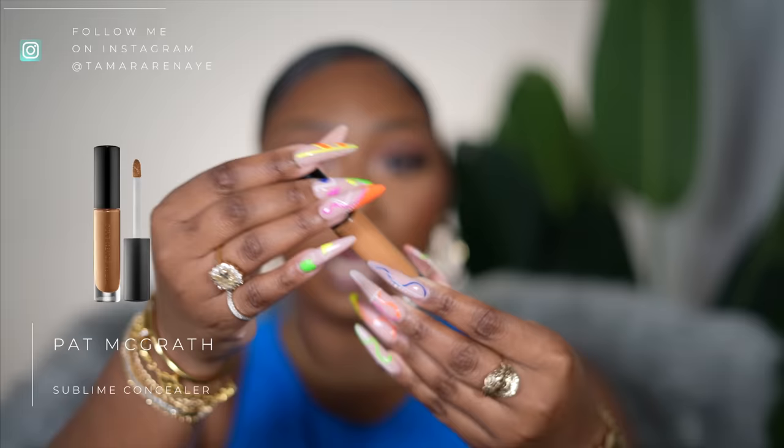The next concealer that I love is from Pat McGrath. This little cutie right here. I just love how small this bottle is. It's so cute. This is in the shade M20. It is a color match of Butterscotch. I absolutely love this concealer. I purchased this concealer when I could not get my hands on Butterscotch. I'm like, let me give Pat a chance, okay? Because if the foundation is good, I'm going to assume the concealer would be just as good. And trust me, she is.